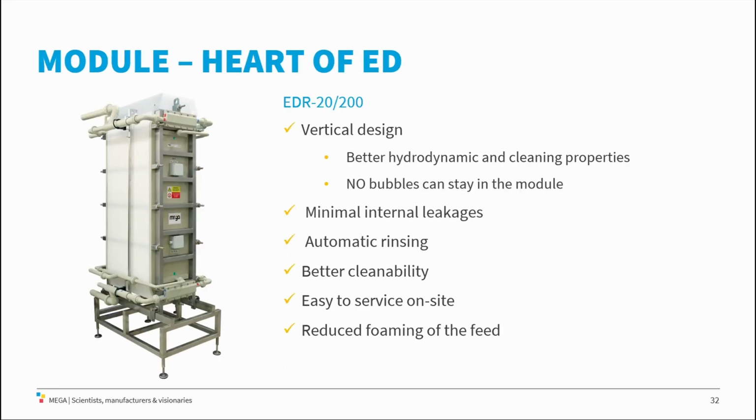The heart of electrodialysis is a module. Mega uses modules called EDR20 with 200 membrane pairs. Mega uses a vertical design, which has several benefits. The 2 main ones are better hydrodynamics and cleaning properties, which go hand in hand with no bubbles in the module, because the inlet to the module is from the bottom, so all the potential bubbles are pressed out of the module. In general, Mega EDR modules have low internal leakages, and this new module has very minimized leakages in comparison to the previous generation. All our EDR20 modules have automatic rinsing, improved cleanability, and can also be serviced on site.